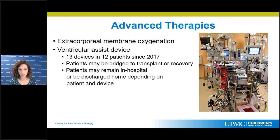We also provide ventricular assist devices, or VADs, which are pumps that help with heart function. These VADs, I'll show some pictures in a moment, can be used within the hospital setting, or patients even can be discharged home on ventricular assist devices. And our center has done 13 devices since 2017, and we continue to increase this number every year.